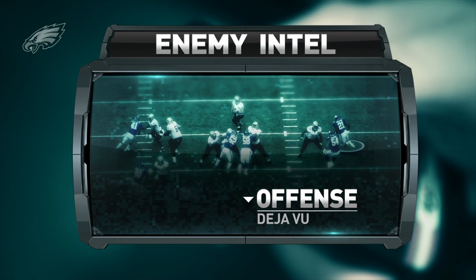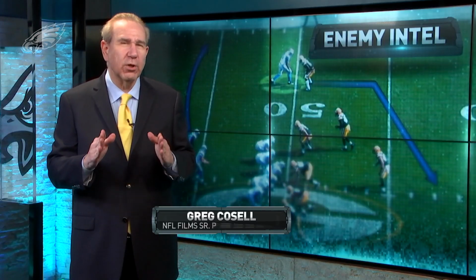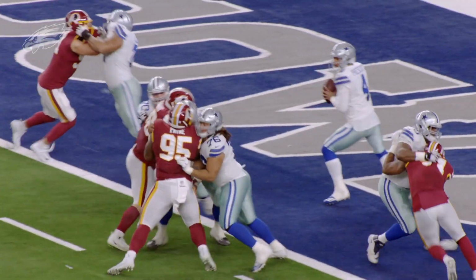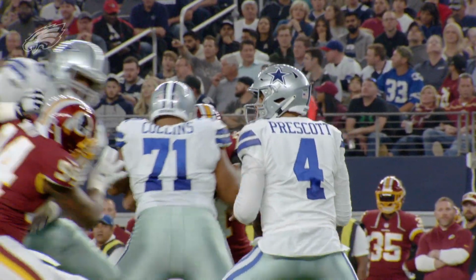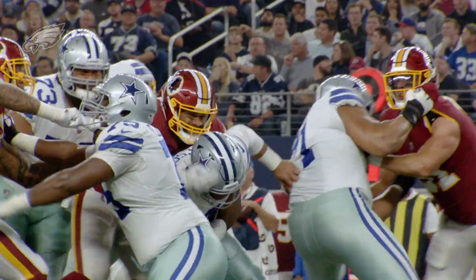The next challenge in the division for the Eagles, the Washington Redskins. And the Redskins, when you look at their defensive tape in particular, they're pretty tough, particularly with their front seven. And there's a very specific concept that they use to create pressure. They're not a high percentage blitz team, but this particular concept features a blitz and a stunt together.